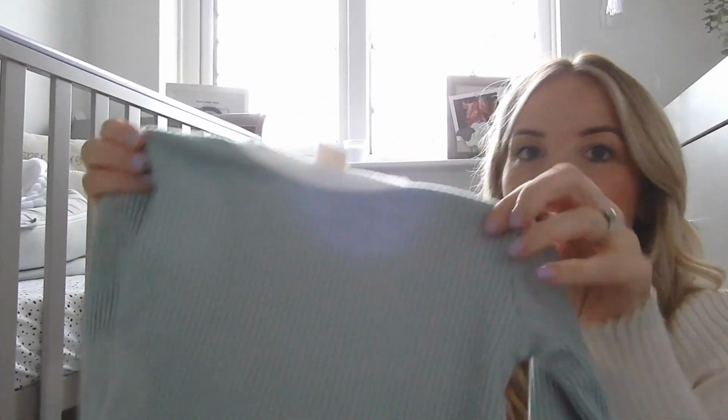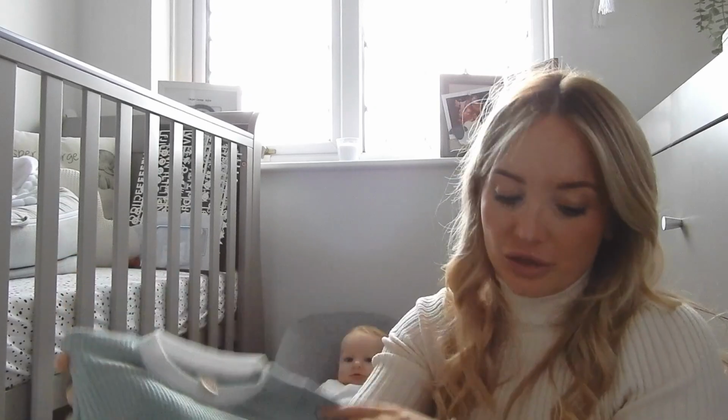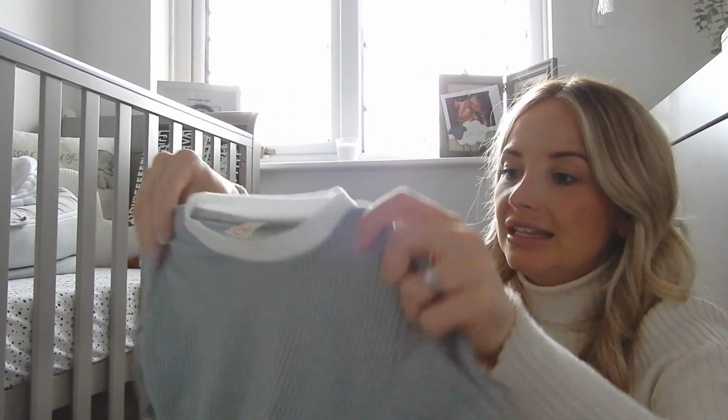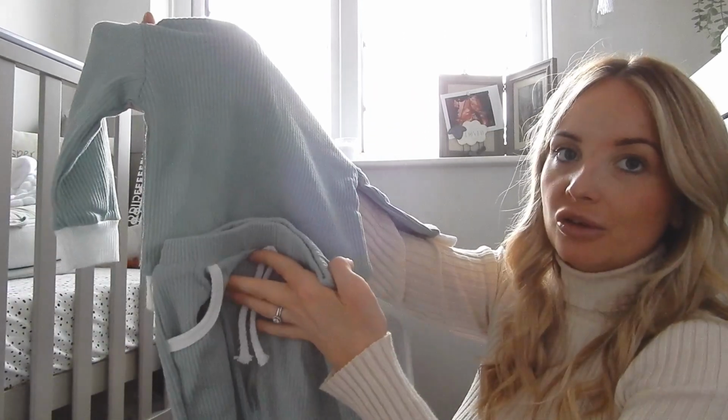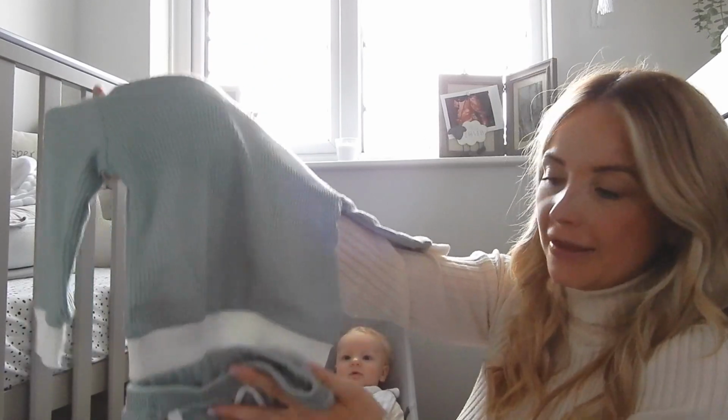And then this is the matching top. So this is a lot thicker than the other two, which obviously is good because it is more of a winter outfit. It is absolutely massive. I would say this is more 6 to 9 months. So he won't be wearing this for a while. But these are the little joggers and then the little tops.